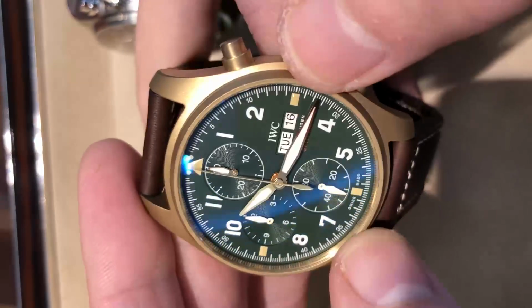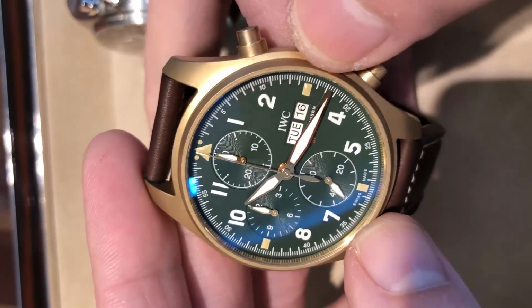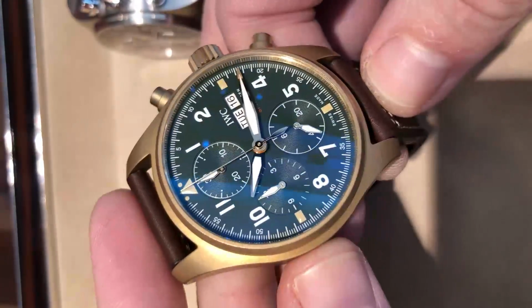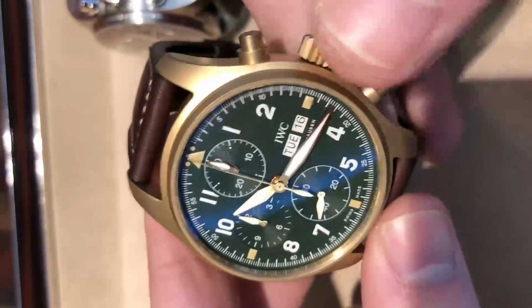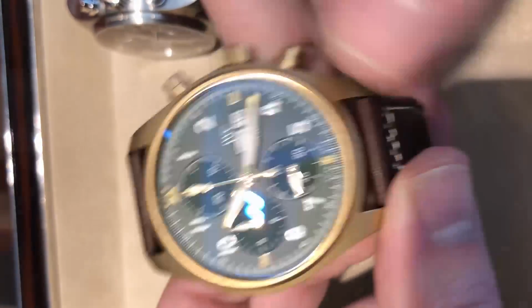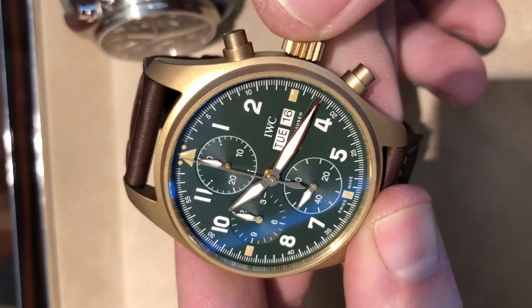You can see the contrast with the Ecru Luminova is particularly striking. White on green print for high legibility. The watch is 41mm and highly wearable, so though it has Big Pilot's Watch case lines, it does not have Big Pilot's Watch bulk. IWC Pilot's Watch Chronograph Spitfire in bronze for 2019.